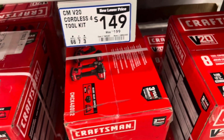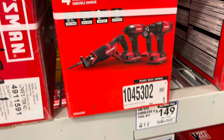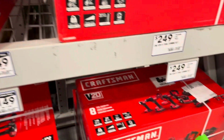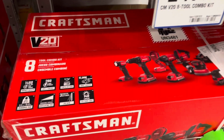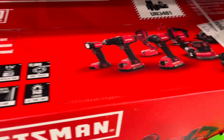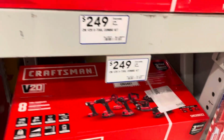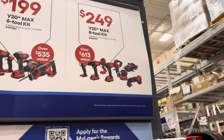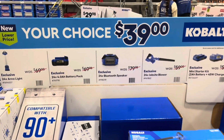Now this is the 4-tool kit for $149, you're saving $50. And these are the tools you're getting here, I think everything except the circular saw. And this is for $249, you're getting 8 tools. And it looks like you're getting the job site fan added, sander, and I don't think this one comes with a bag, but it's a $613 value.